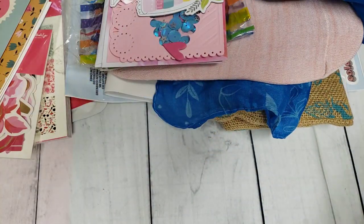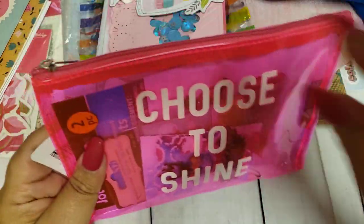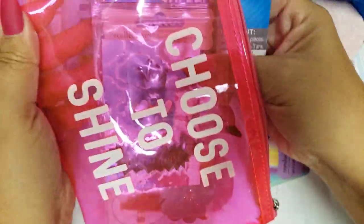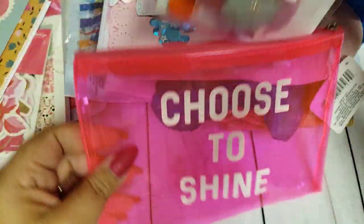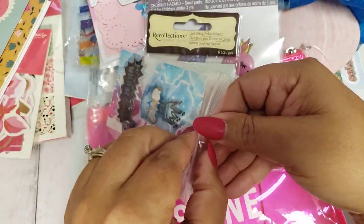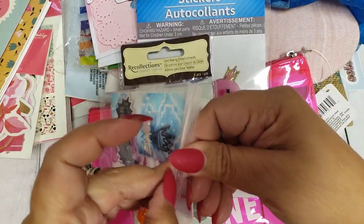All right, so we have number 92. This one's from Mary. She set everything in this cute little pouch. I'd love to do the same thing. I love pouches for Happy Mail. So I think this is her ATC card. So let's get into this. I don't see a card. No, I wanted to make sure.